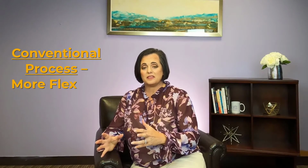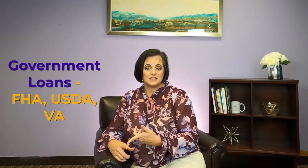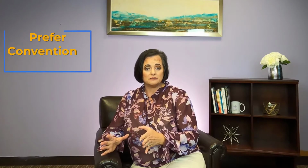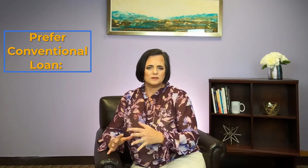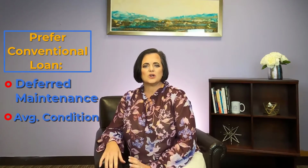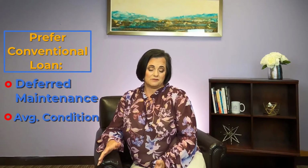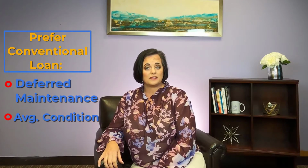It's important to note that the appraisal process for conventional lenders is a little bit lighter, or a little bit more flexible, than for the government loans, which are FHA, USDA, and VA. Some sellers prefer a conventional loan if the property has a little bit of deferred maintenance and might not be in stellar condition. That's where a conventional loan could be more lenient upon the terms.